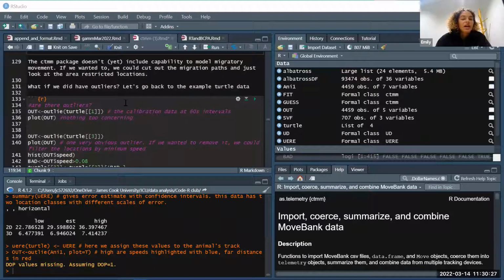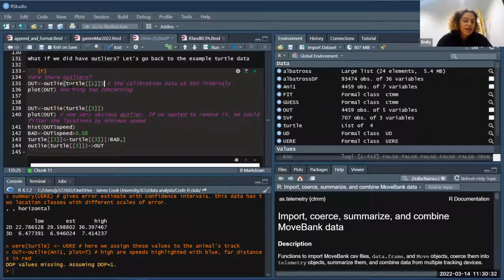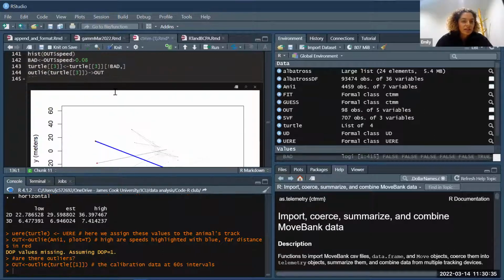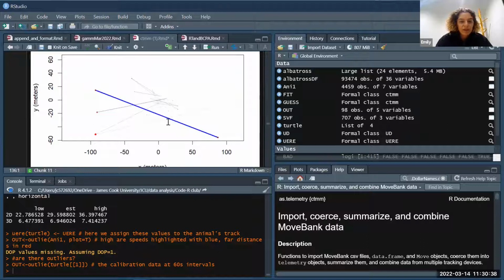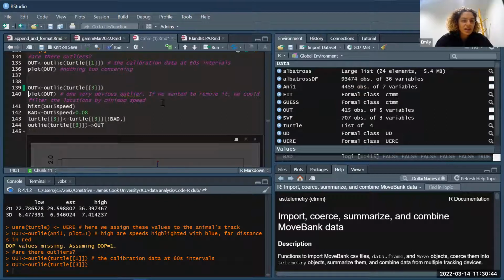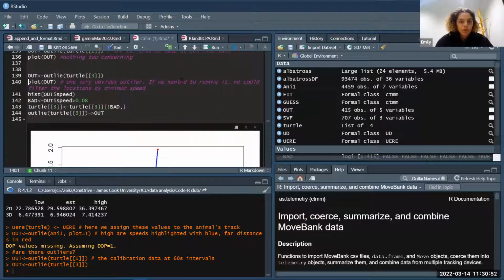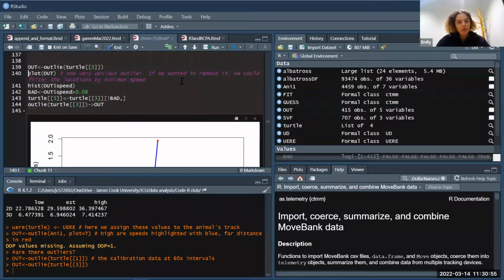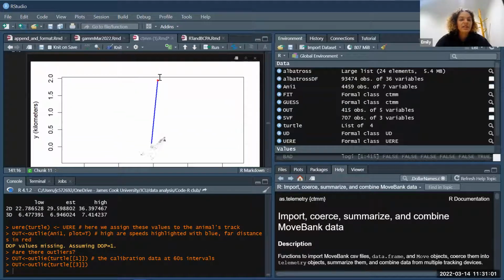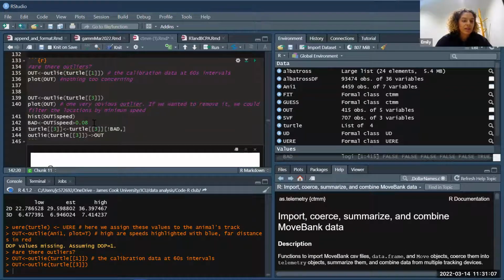All right. So if we look at our turtle data, we have our calibration data we could run this outlier function on. And there's a couple of points that come out as potentially being problematic in the calibration data. And in the turtle data, there's one really obvious point that seems to be a speed and distance outlier. If we wanted to, we could remove this point. The way that I wrote in here to remove it would be to look at, because it's come out as being an unusually large speed, we could filter out the point by a minimum speed threshold.